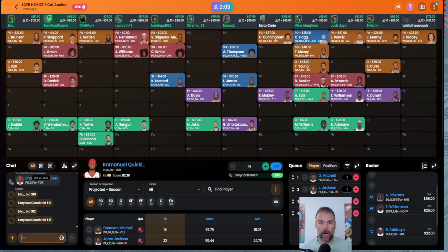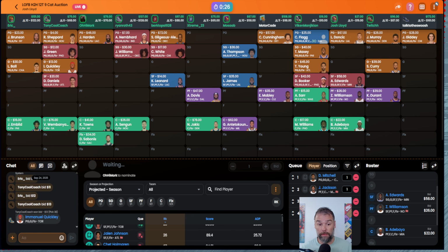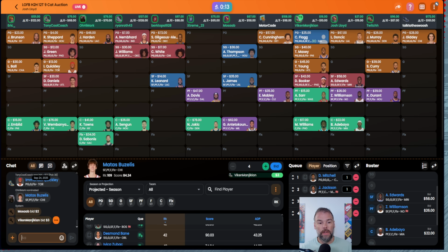As a general rule, I like to be the last person with $100 left, because there's still so much value to grab players and just load up on these $25, $26 guys. There's so much available. Don Mitchell, Jaren Jackson, Jalen Johnson, Chet Holmgren, De'Aaron Fox, Siakam, Hero, not as much. Miles Turner, Franz Wagner, Paolo Banchero, Desmond Bane. How much did Quickly go for there? $13. No one even... 13.